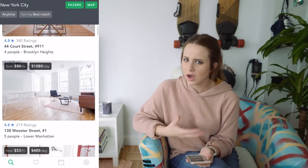Next up is an app called Breather. Let's just take a breather, because I'm realizing going through 10 different apps is a lot. Breather is kind of like an Airbnb, but for office spaces.